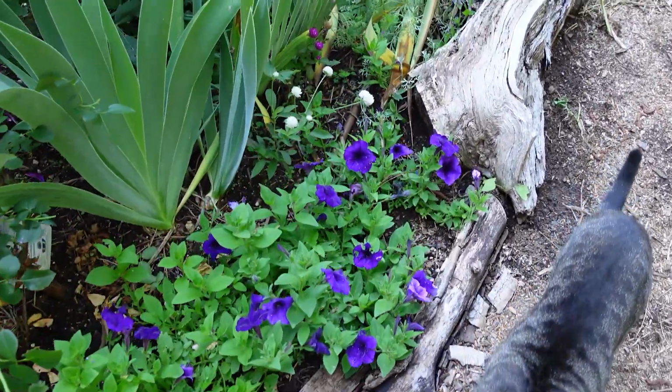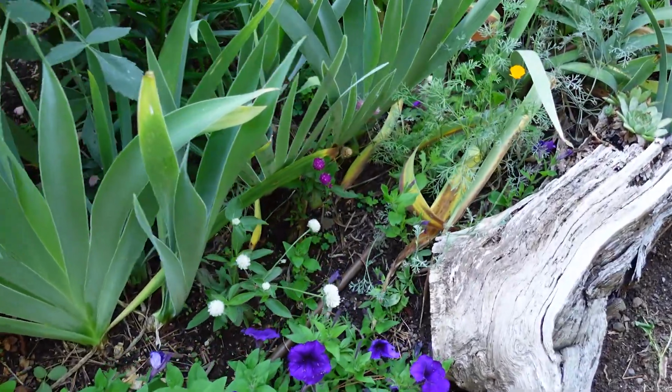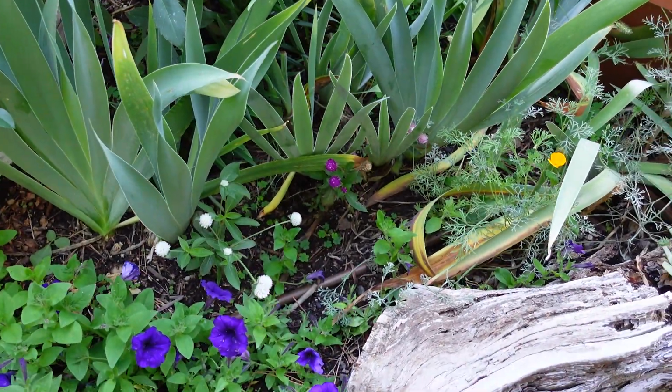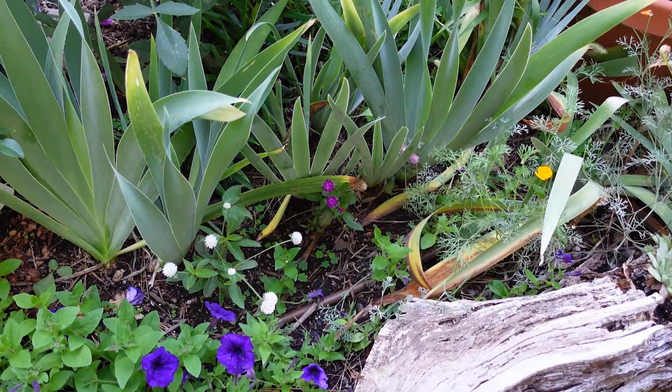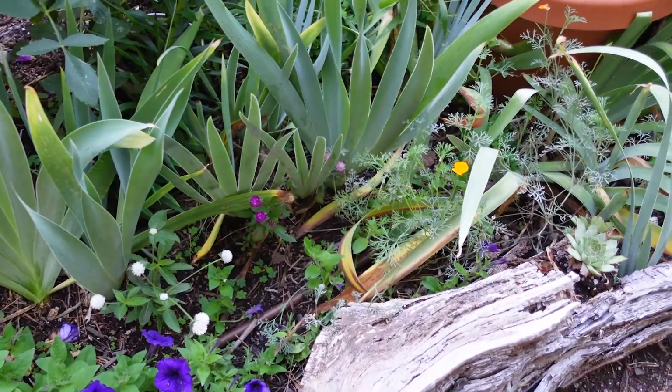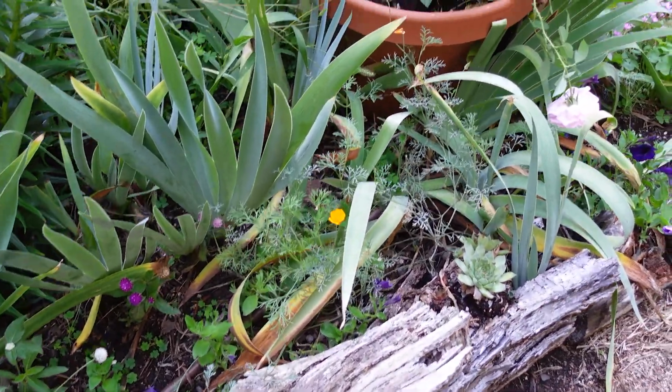More petunias I started from seed. Gomphrena, this I left it too long in the greenhouse. So it's tiny, but it's blooming away. I think I'm going to make sure I do some more next year from seed, but I will make sure to get it in the ground sooner than I did this one.